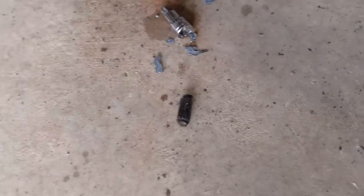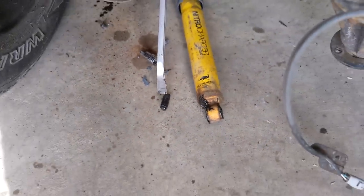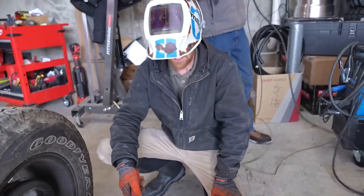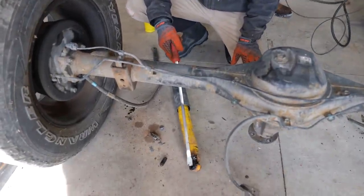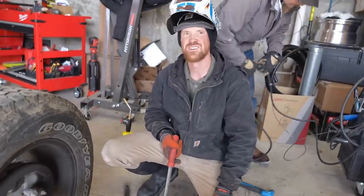Sleeve. That sleeve was inside a rubber bushing in here, and that's the bolt. And the bolt gets rusted to that sleeve. And then when you go to undo the bolt, this sleeve just spins inside the rubber bushing. It's pretty common.